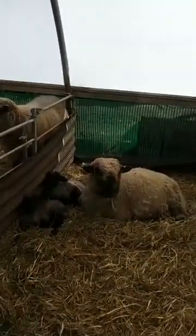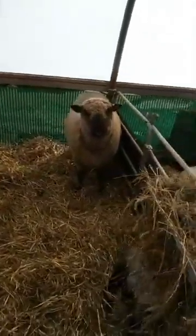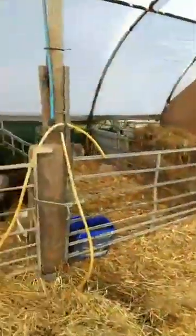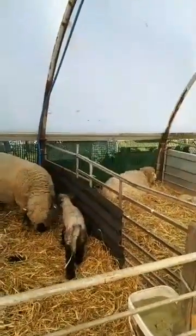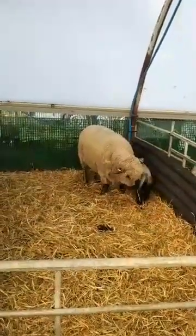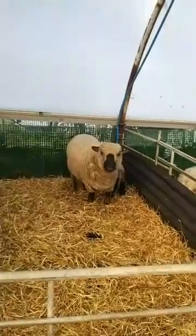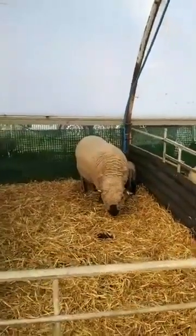So if you can see this lovely lady over here, and this lovely lady over here. So the Oxford Down breed comes from Oxford. A lot of the breeds get their names from the area which they originated from. Now, for this specific breed, there's only classified as 1,500 to 3,000 of them left in the whole of the UK. That might not seem very low numbers, but in the grand scheme of sheep numbers, they're classed as a minority breed.